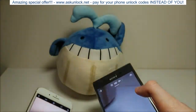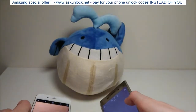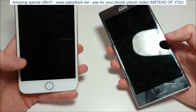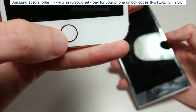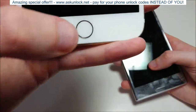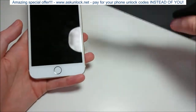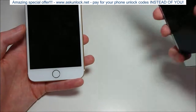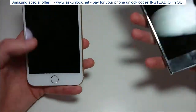Also guys, keep in mind with the Sony, it is more megapixels, so 19 versus 12 for the iPhone. Alright guys, so next up, let's test out the fingerprint scanners. So for the iPhone, it's right here on the home button. And in my opinion, this is the best place for a fingerprint scanner. And on the Sony on the side right here, so still a very good place for a fingerprint scanner. Both are a lot better than phones that have it on the back.